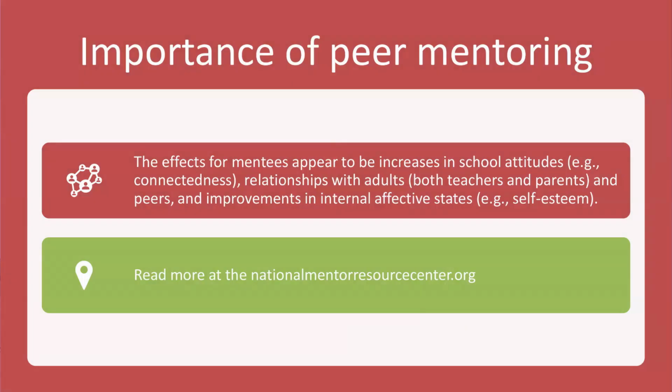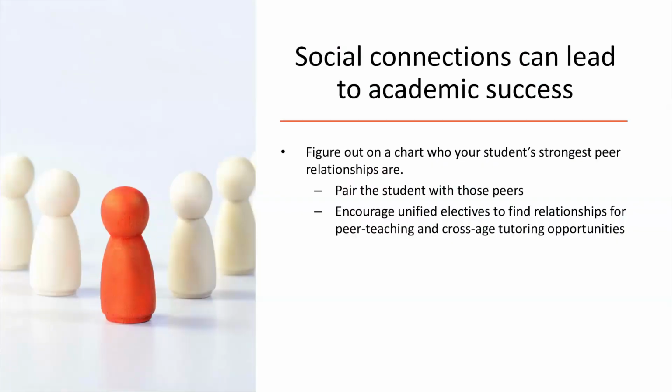In addition to that, the importance of peer mentoring. I truly believe that every school system around the globe should have a strong peer mentoring program because it just makes sense. It doesn't affect the bottom line in our schools. Typically, it just takes an academic advisor 20 to 25 hours every academic year to put into place to give kids positive peer role models. And it has not only been shown to lead to decreases in depression and anxiety, but it also helps from a bullying prevention perspective as well. And then social connections can lead to academic success.